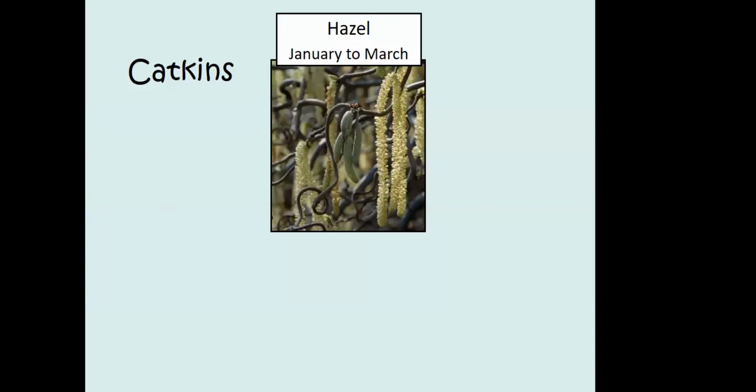So I just put one slide in about catkins because I really love catkins on big trees. Catkins are actually flowers with no petals on them. They come in a variety of shapes and sizes, and different trees have catkins blooming at different times. So this is really great for our pollinators as well. And we don't normally think of trees as providing pollen for pollinators, but they do.